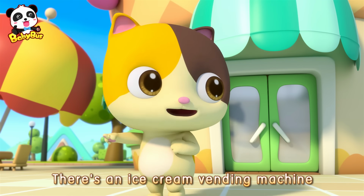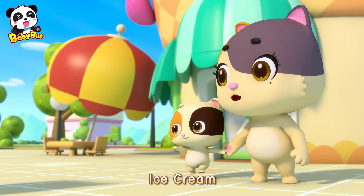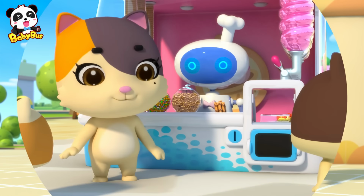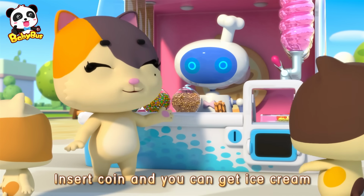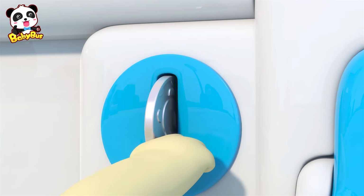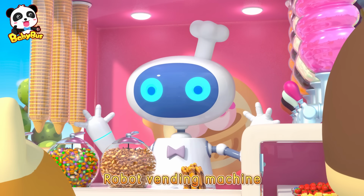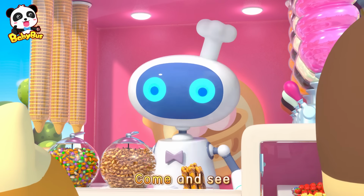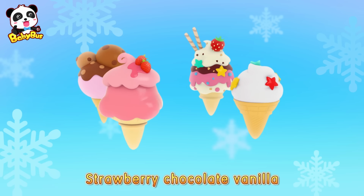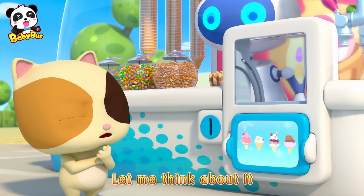Look! There's an ice cream vending machine! Okay, okay. Insert coin and you can get ice cream. Ice cream! Robot vending machine selling yummy ice cream. Come and see, little kids, many flavors you can choose. Strawberry, chocolate, vanilla, which flavor would you like? Let me think about it.